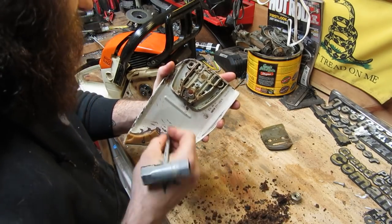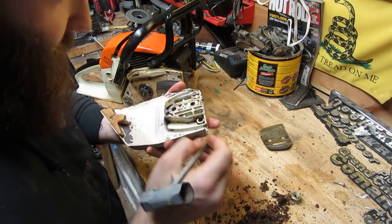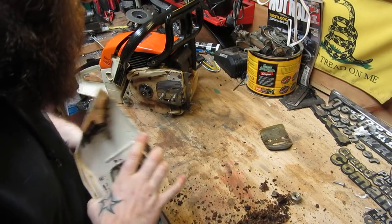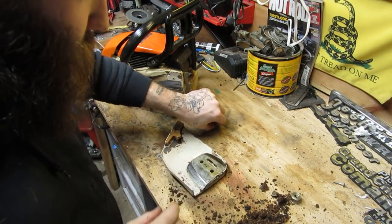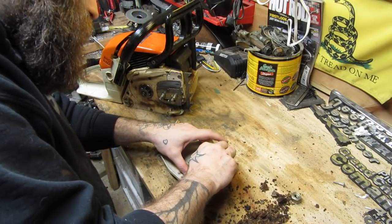I'll be passing it on to whoever's next in line. You better believe Tess is going to learn how to cut wood. It's my little girl, and that's going to be part of her responsibilities as well. As soon as she's old enough, we'll get her out there. I'll teach her how to cut wood, how to split wood, how to keep a saw, how to keep an axe in good shape.